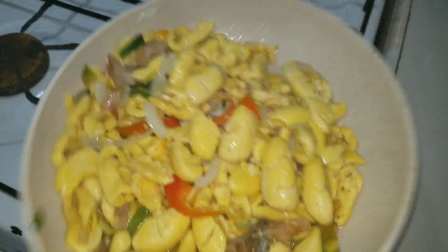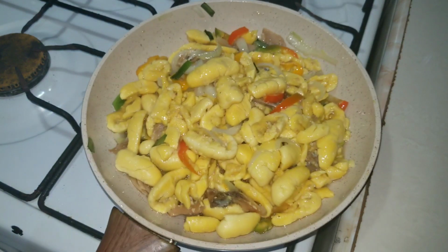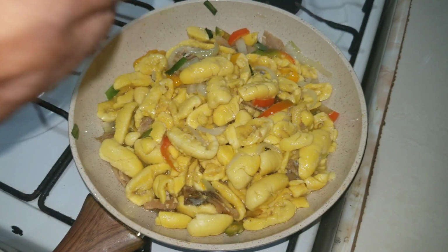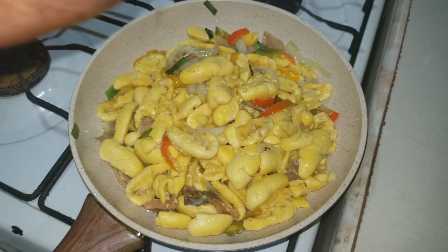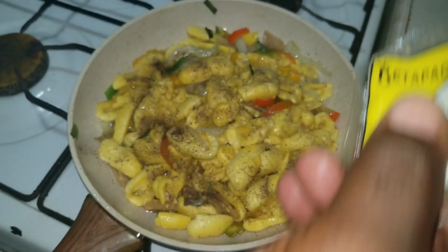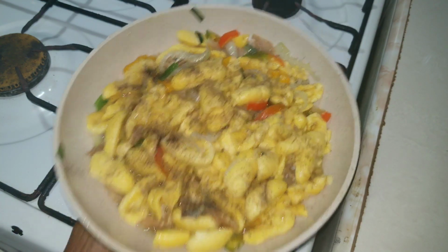Ackee and saltfish. Now guys, ackee and saltfish goes well with anything, and I'm talking about some cooked food. It could have been some rice, it could have been rice and peas, it could have been a case where you want to fry it with some dumplings, you know, some festival, roast breadfruit, fried breadfruit, you know, even roti, just about anything. That's what I'm telling you, ackee and saltfish goes well with anything.